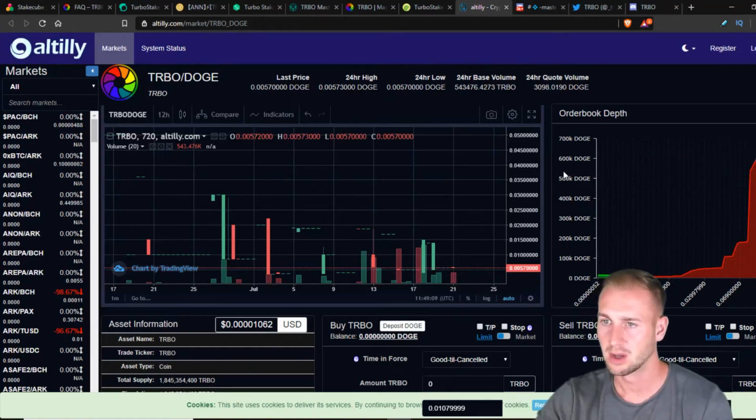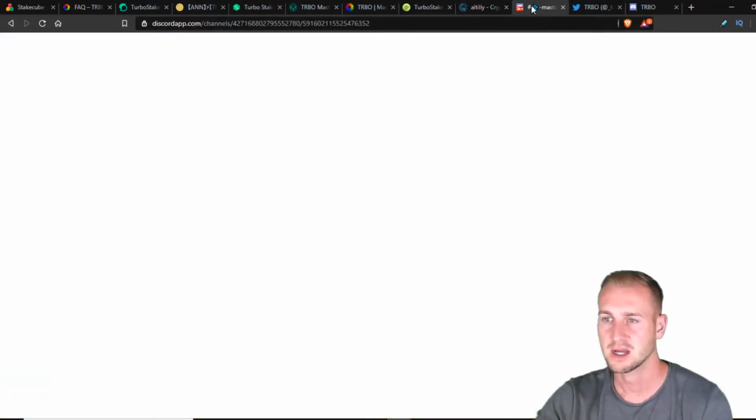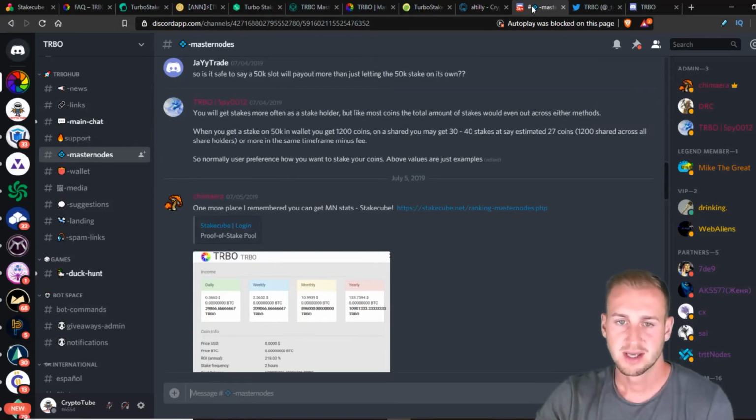And in terms of the order depth as well, you can see quite a lot of sell orders and not a lot of buys at the moment, but obviously the upcoming features that should be coming around are going to mean that people do get to notice this coin a little bit more, and hopefully there will be some more buy orders in the market.